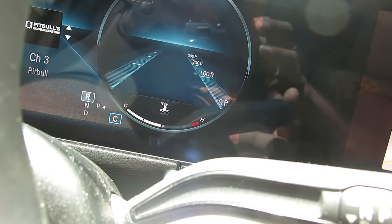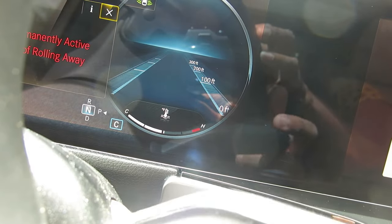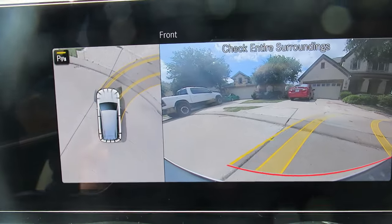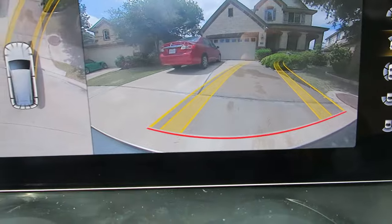You can set whatever you want. So let's go in the driving mode now. And if you look here, it will keep showing me the front camera. And we'll just park again here.